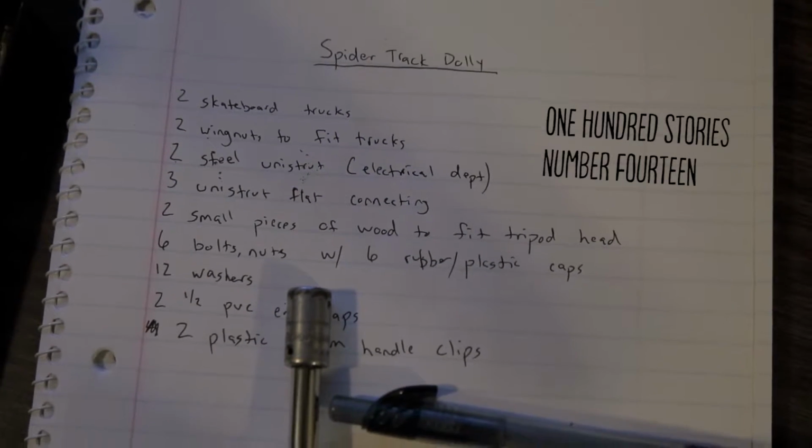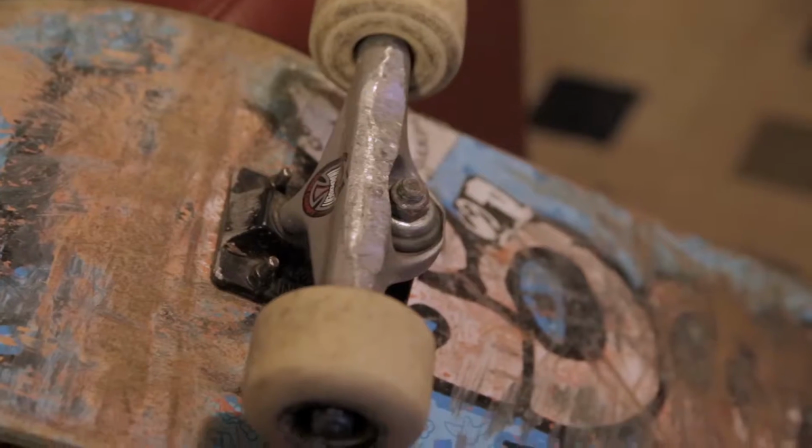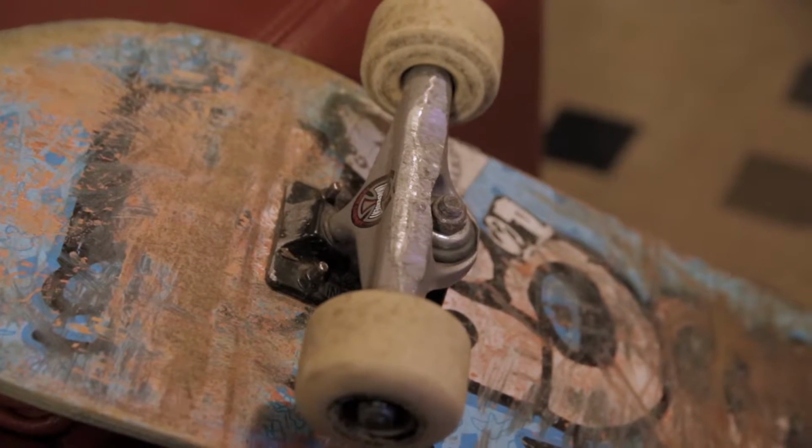Today I'm going to make a camera dolly track. First things first, I got to remove the trucks from the skateboard so I can take them to the hardware store and make sure I'm getting the right size everything. So I'm going to go to one of the big chain hardware stores just because I'm afraid this is going to get too pricey if I go to one of the local ones, like the one down the road from our house.